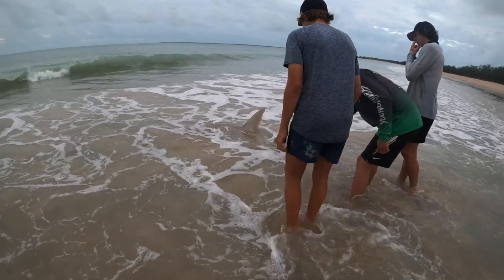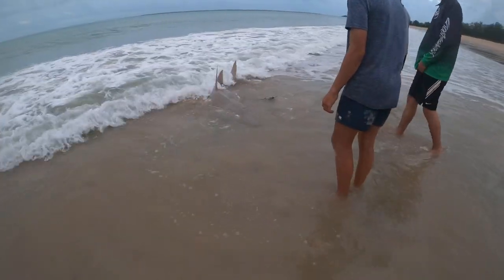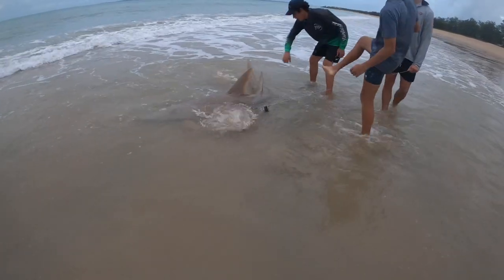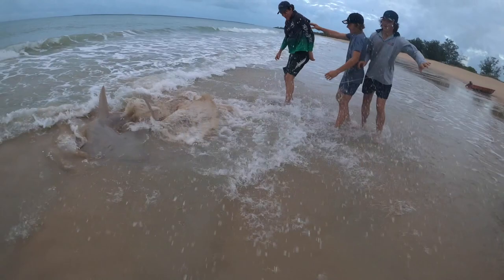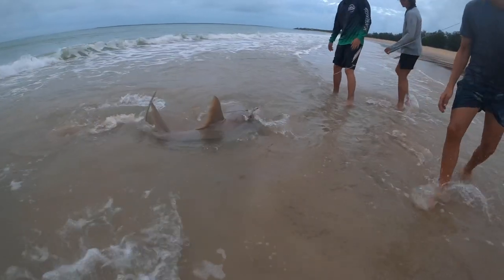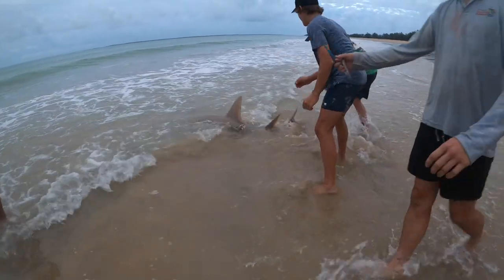Get the hook out and let him go as soon as we can. He won't hurt you, he's a shovel nose. Grab his tail. He's gonna be strong, but... Hit it right. Oh, oh, oh. It's not a shovel nose. He's a shovel nose. Grab him, before he gets going.